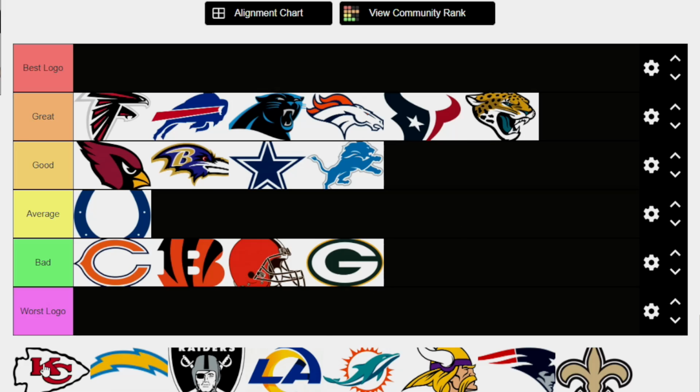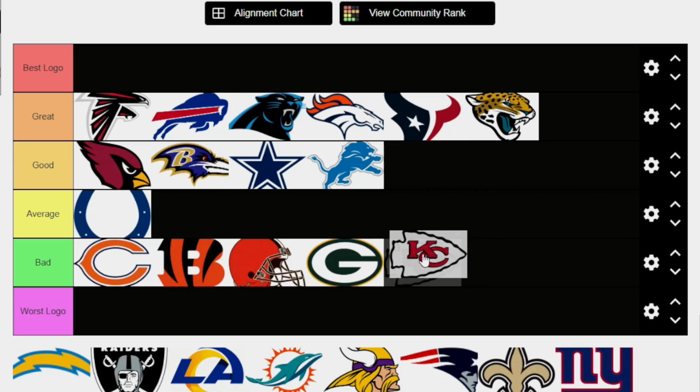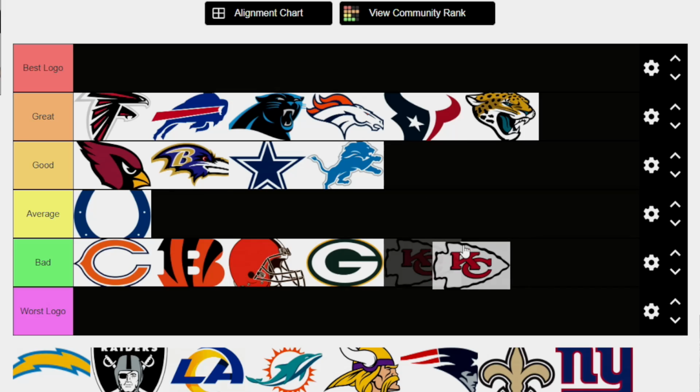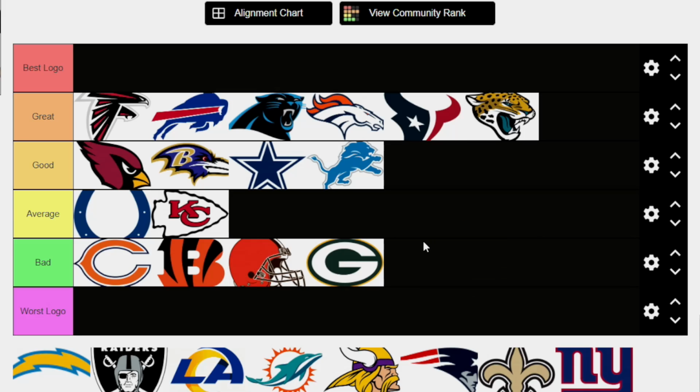It looks really nice. The Chiefs, are they average or bad? I would put them in meh, but are they bad or average? A lot of people don't like the Chiefs logo. I think it's a step above, despite the arrowhead being an outdated design and boring color scheme. White and red is just the laziest color scheme ever. I do like the shape of the arrowhead itself, and the KC is at least symmetrical with the arrowhead. It does look a little odd. I think it is a little bit better than the logos at the bottom, though.